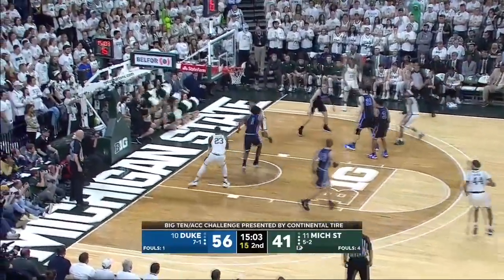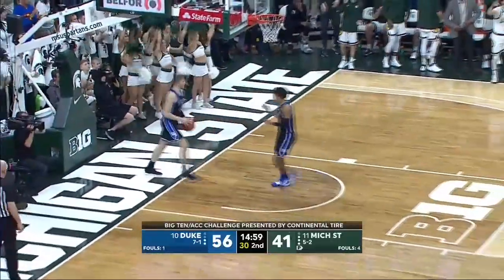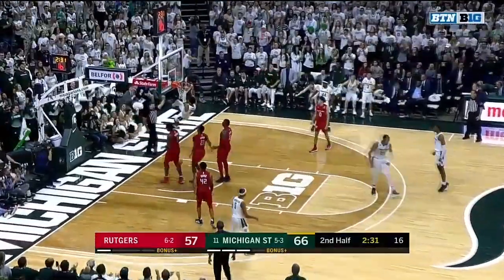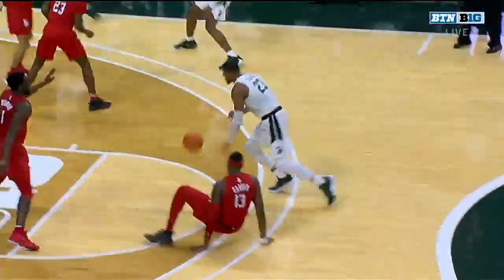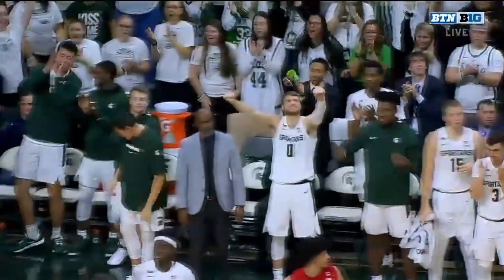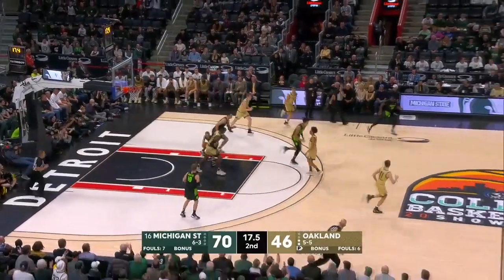Tillman's got to get in the post. Hall finds Tillman for an easy 2. Now Tillman, his corner falls, and he finds Hall! One dribble, not 2. If that's 2 dribbles, chances are he's putting himself in a situation where your ball to slide over and maybe take the punch. Fans look at this and go, oh, how great is it that they get a chance? What are you talking about? These guys are players.